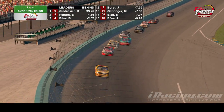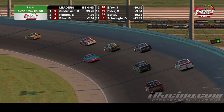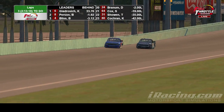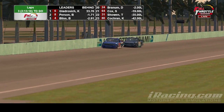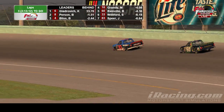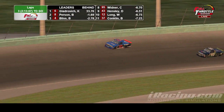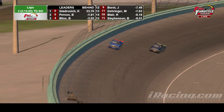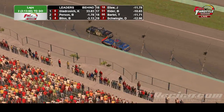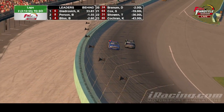So 3 laps to go here. We're watching this battle. Actually, that's the 10 of Grandy and Rainville battling for 4th place. Up in front of this, everything's kind of settled out. Giodricic still in lead. Bernard Person 1.7. He actually made some ground on Giodricic a little bit, but it's not going to be enough. And then Brian Bliss in 3rd solidly, and then this battle for 4th.